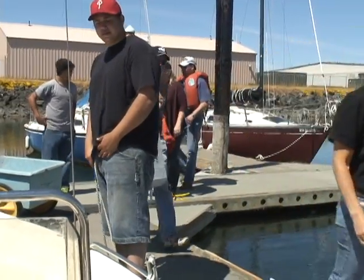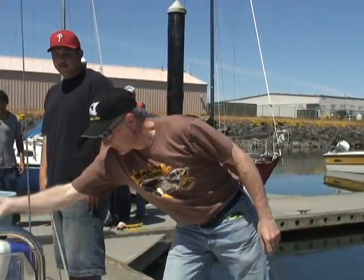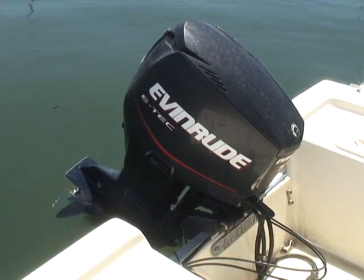Request permission to come aboard. Permission granted. The Coral Bay. We're gonna go crab harvesting. Pots have been sitting overnight, eating our crab meat. You can almost hear them chewing right now. Guys, driver needs to be ready at all times, in case the driver gets thrown out.